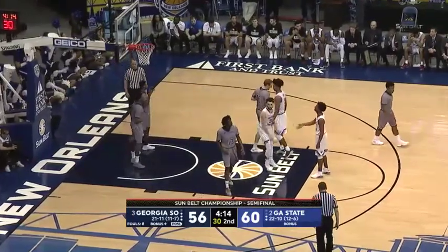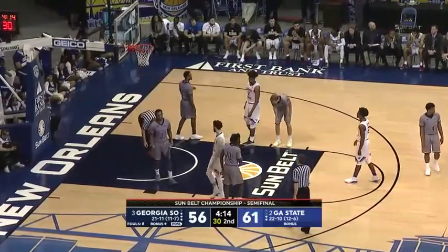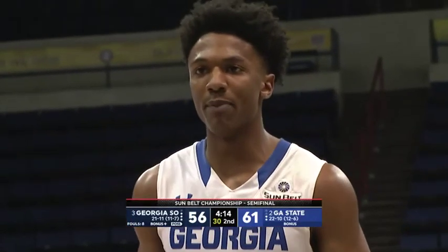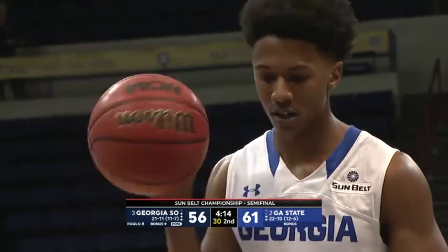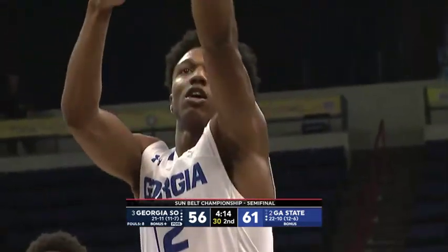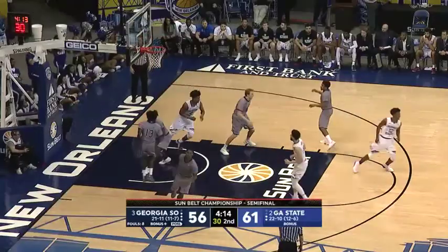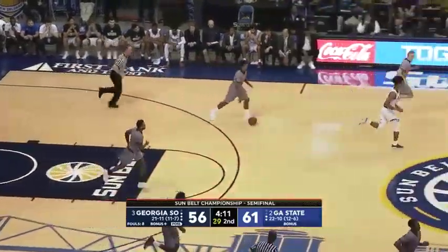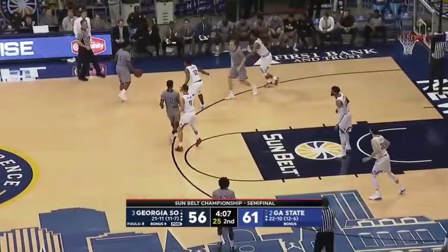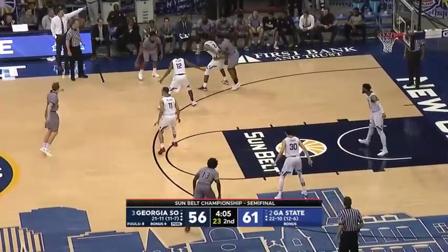Got the bounce and the drop. He's a 70% free throw shooter, so I'm not surprised if he doesn't get them both. Hughes the rebound. 4 minutes to play. 5-point lead for Georgia State.